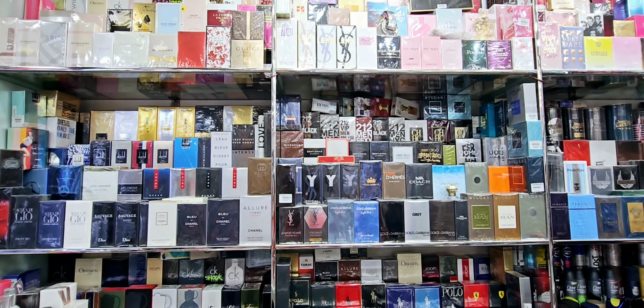Masum bhai, what's the price range? 2300. Okay, so $23 or 2300 taka. That is cheaper than the rest of them.